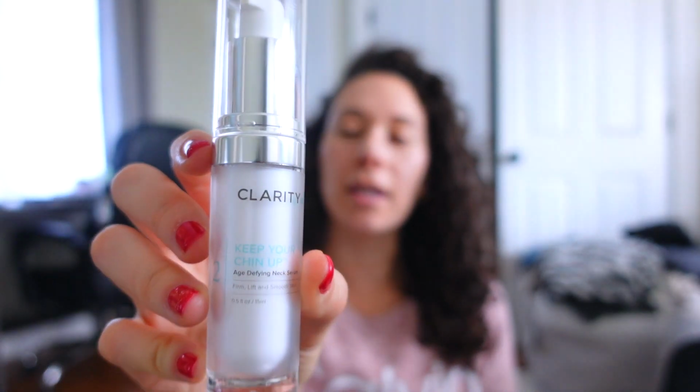And then I also wanted to try this new product. It's called Keep Your Chin Up. Can you see it? So you put it on your neck in the morning and at night, just to help not age your skin there. I just thought I'd give it a try because I do have lines on my neck and stuff.